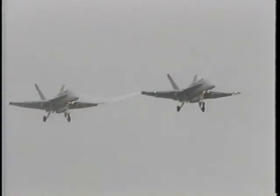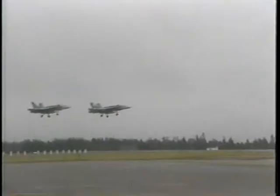And it's time for the final approach of the CF-18s. It is apparent that this airplane, too, is up to the job. But perhaps even more important, the confidence of the air crews is at an all-time high.